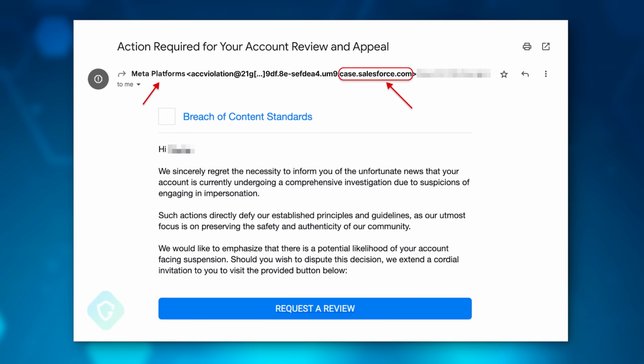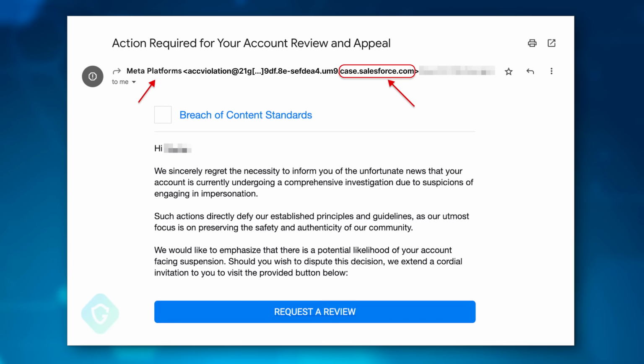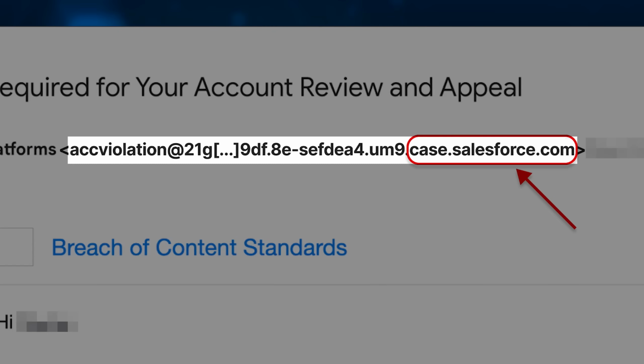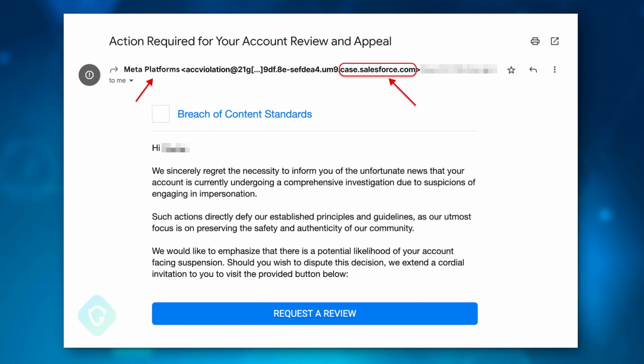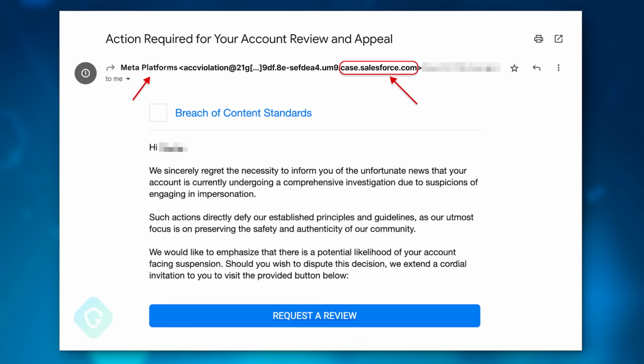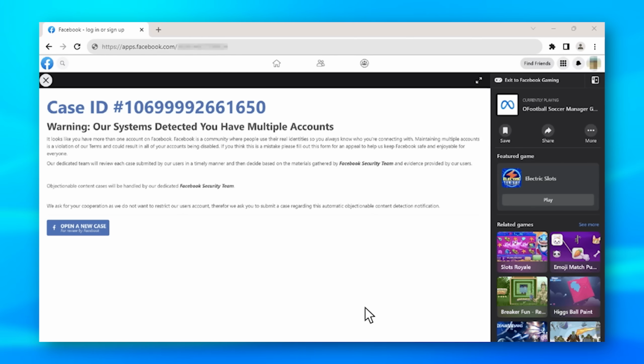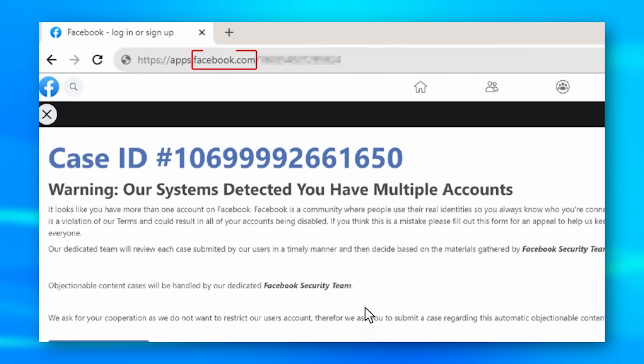In this example, what happened was the victim would get an email that claims to be from Meta Platforms, formerly Facebook, with a Salesforce email address. And it says account violations at some domain, case.salesforce.com. And the email basically says you violated some policy and your account is going to be banned, blah, blah, blah. Click this link to fix it. At the core of it, it's a typical phishing scam, but it can bypass most web email filters because it comes from Salesforce, a trusted service. And further, when you go to the link that it has, it actually does go to apps.facebook.com, further adding legitimacy.